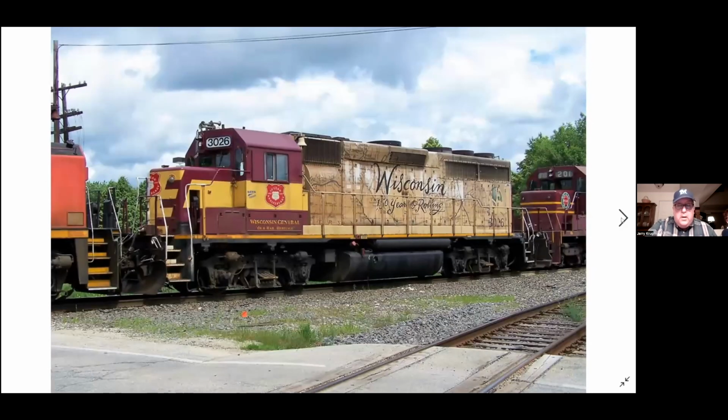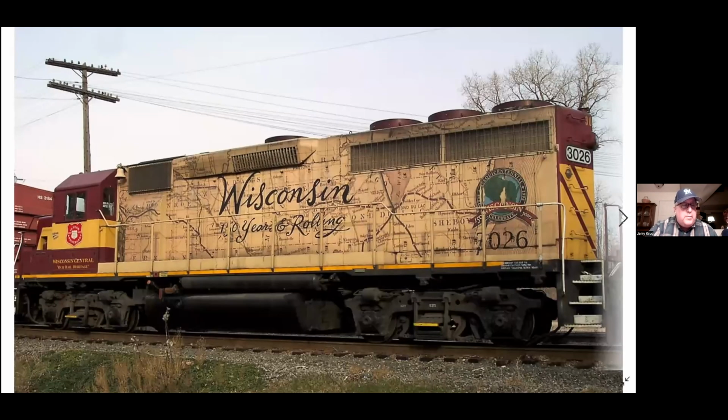All right, now we're getting on the W's and getting towards the end of the show. Here's the Wisconsin Central. This will be the 150th anniversary scheme. This nice wrap on 3026. Your close-up. Took this one by the Subway sandwich shop in the south end of the yard in Fond du Lac.